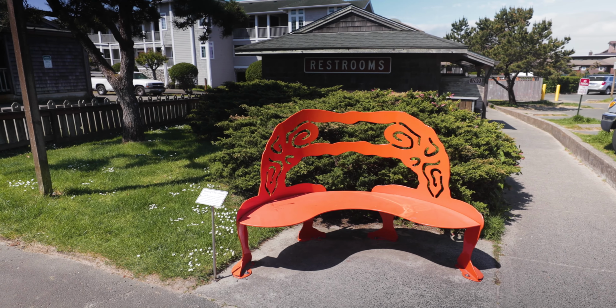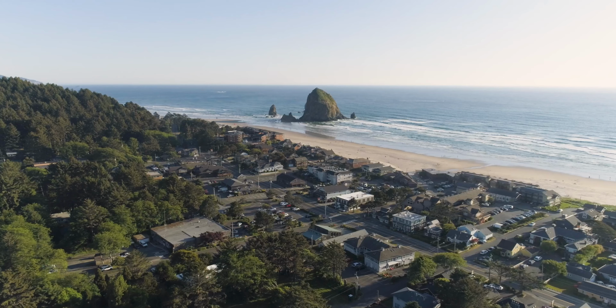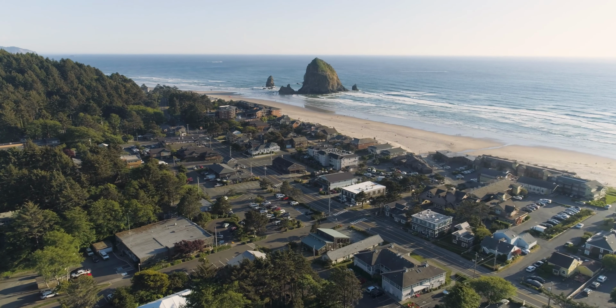Created by artist Alice A. Looney, Contact portrays 2 figures reaching towards each other, symbolizing connection and unity in a rapidly changing world.